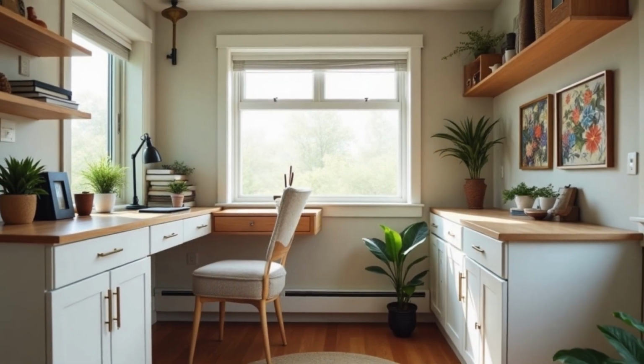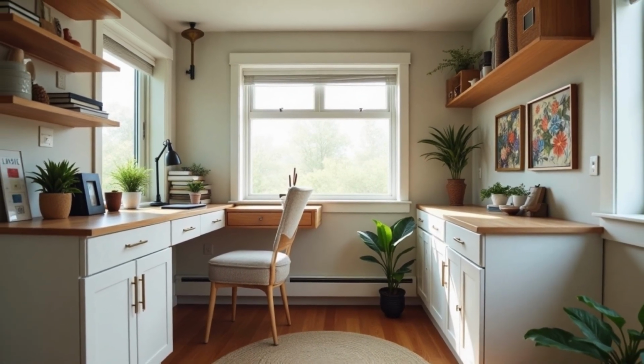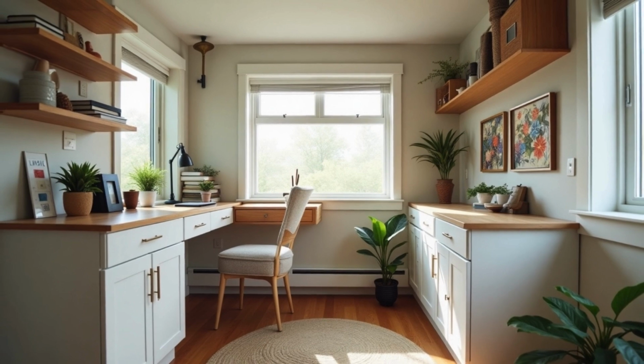Don't forget about the ceiling. Painting it in a lighter shade than the walls can draw the eye upward and enhance the feeling of height in your home.